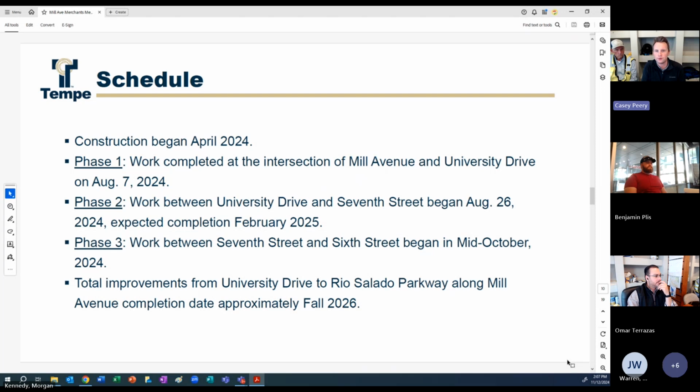Phase three began here about a month ago. This is from 7th Street up to 6th Street. Similar construction method. We're working on the outside portions of the sidewalk right now, completing that before we'll flop and start doing the inside and have pedestrian access on the outside of the sidewalk.